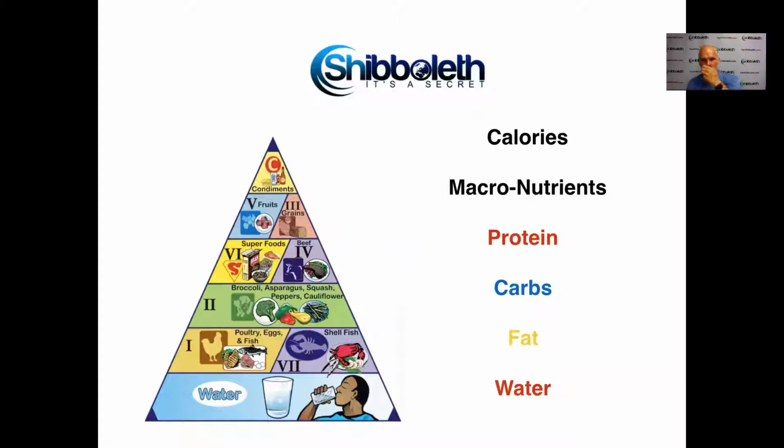Next, the weight loss pyramid would be category 1, lean protein: your chicken breast, your pork tenderloin, your turkey breast, your egg whites, your fish, low-fat cottage cheese, Greek plain yogurt, approved milk. Then you've got category 7, shellfish, very lean, as lean as or leaner than chicken breast. So you've got shellfish there.